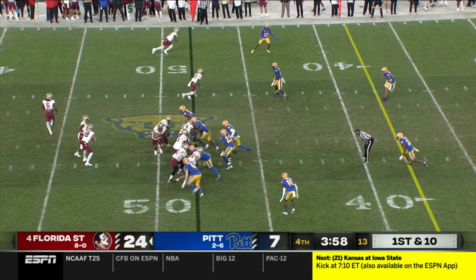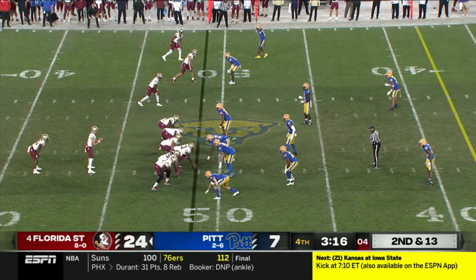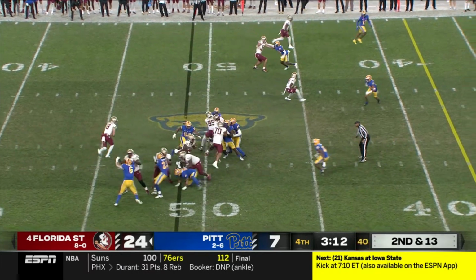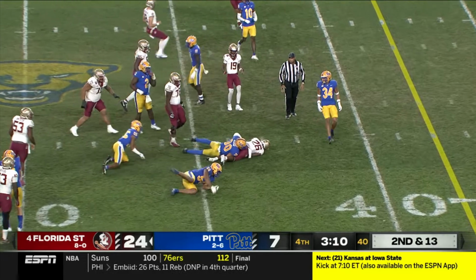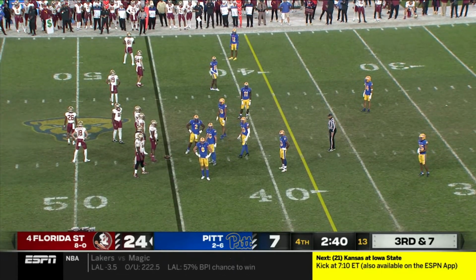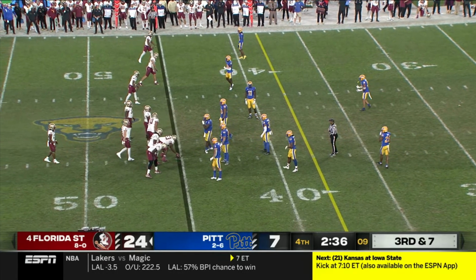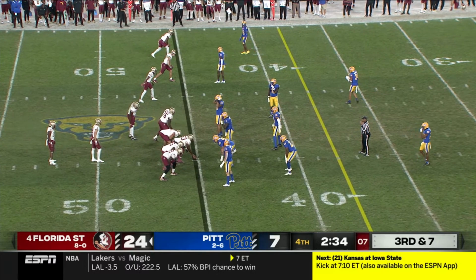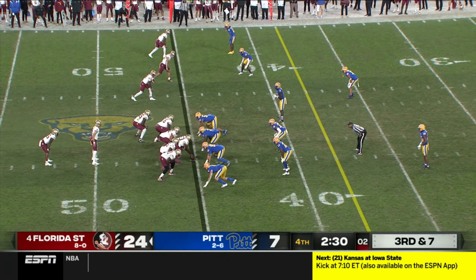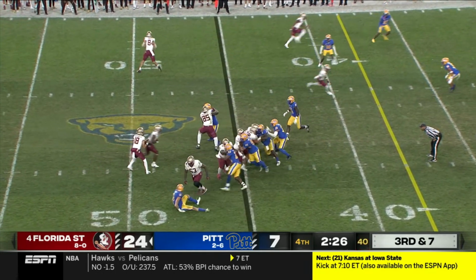Holmes in the backfield. Bell in motion. They'll hand it off to Holmes. Game he kind of took over, throwing the football. Second and 13. Holmes. Associate head coach Stan Jones. There's a lot of sports on TV right now, man. A lot of NBA, a lot of college football, NFL. It's a good time for sports fans. And the college football season is really starting to heat up right now with the push for the playoffs.